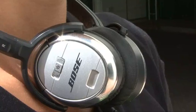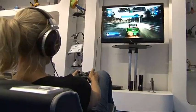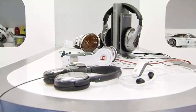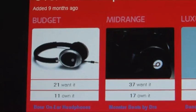So overall, the most important thing to remember if you're in the market for headphones is what you're going to be using them for and the sound quality that you want from them. There's no point getting full-size ones if you're only going to use them at the gym, and I would always advise to spend as much as you can afford to get the best in sound quality. And for more information on the best type to buy in each category, head over to our Best Buy section and you'll find all the best on the market for you to choose between.